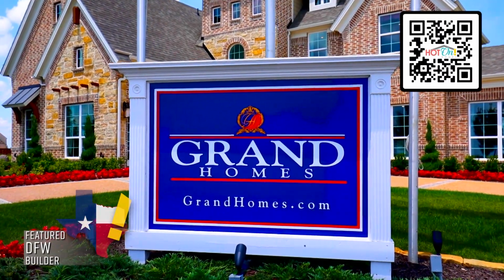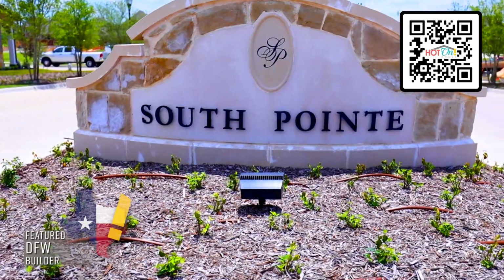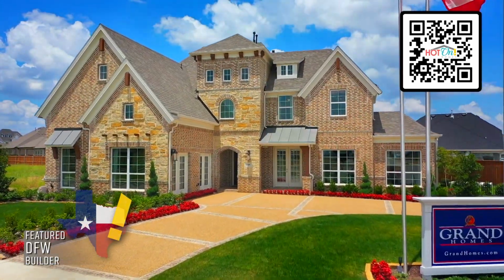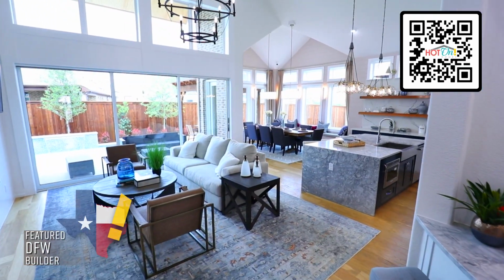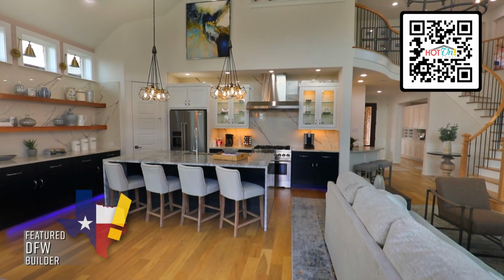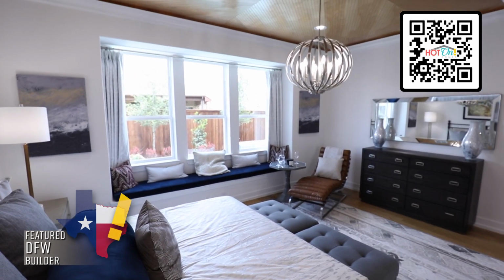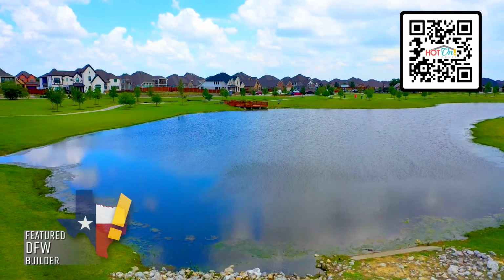Step up to the grand experience with Grand Homes in South Point, the award-winning master plan community in Mansfield, the largest luxury master plan community in South DFW. South Point is more than a neighborhood, it's the premier community for luxury homes. Grand Homes brings 19 of their award-winning floor plans and home designs to this family-friendly neighborhood.